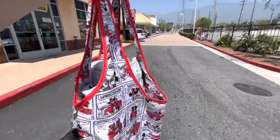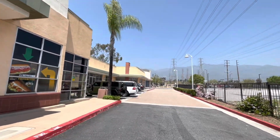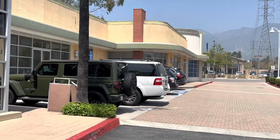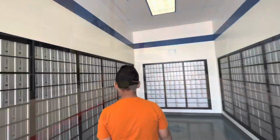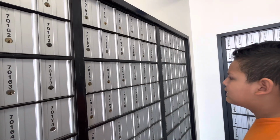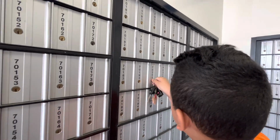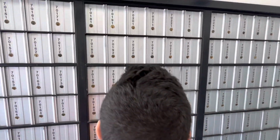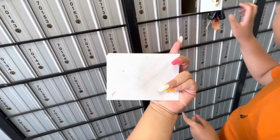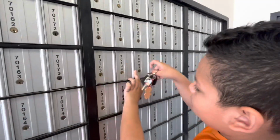Alright, so I have the packages here. We're gonna drop them off right now at the post office. As always, we're gonna check our P.O. box. This one. What is this? This is something I was expecting from my friend. That's all we have.